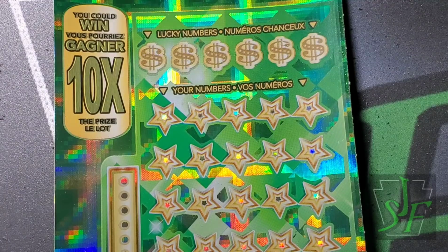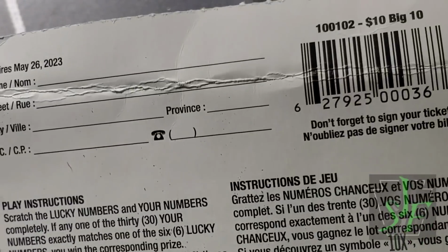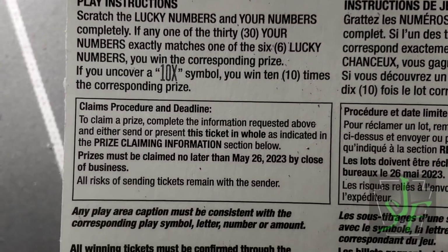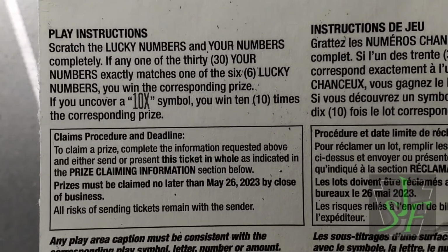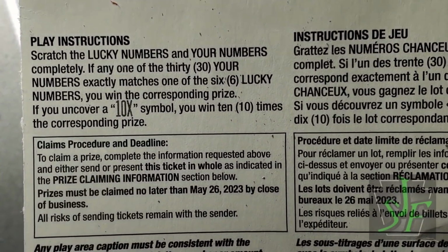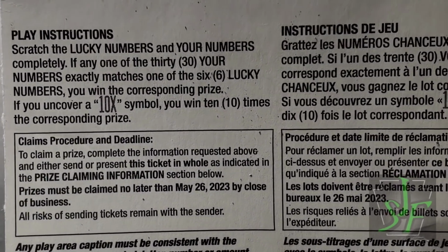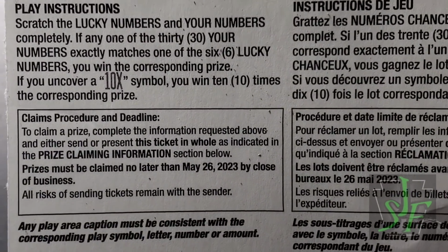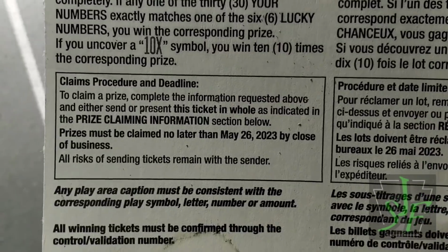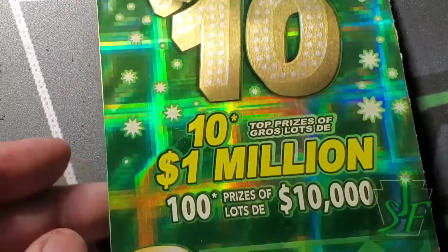I had a couple of winners, and I'm learning stuff about these tickets, like play instructions: scratch the lucky numbers and your numbers completely. If any one of the 30 your numbers exactly matches one of the 6 lucky numbers, you win the corresponding prize. If you get a 10 times symbol, you win 10 times the corresponding prize. And let's try to do that. Let's find a 10 times symbol.